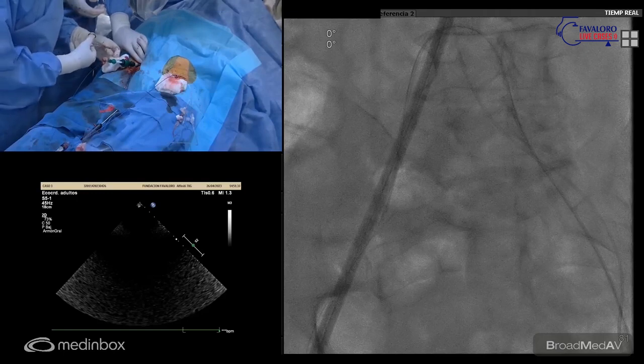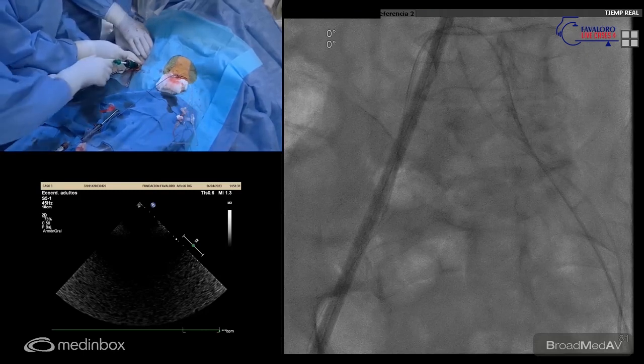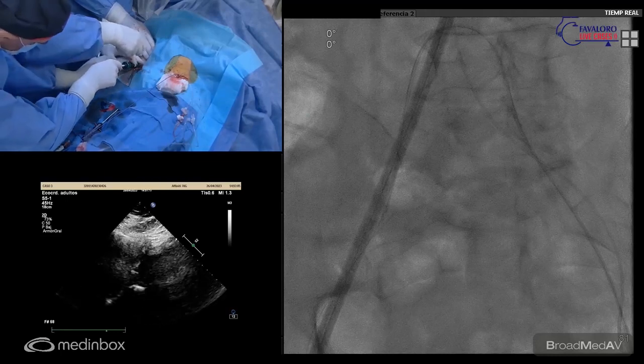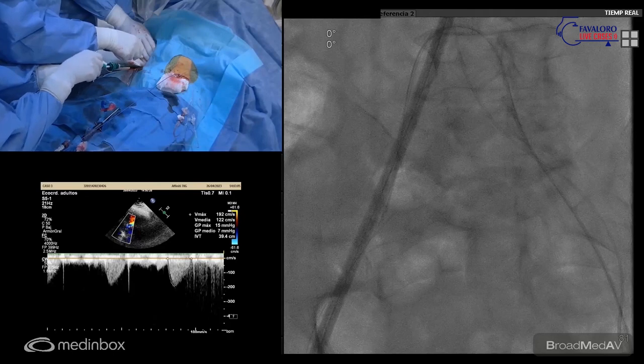Perfect. So no leak, only a 7 millimeter gradient. Can we remove it? Mean gradient 7? Yeah. Good. Excellent. The usual. Yeah. No AR.